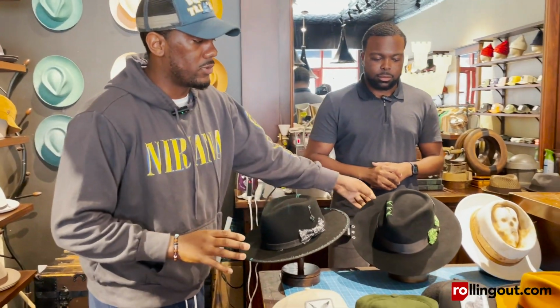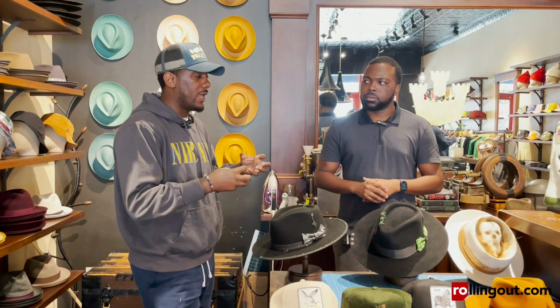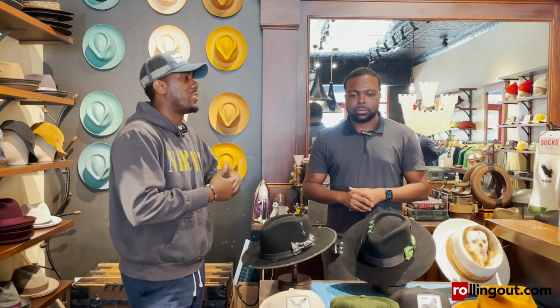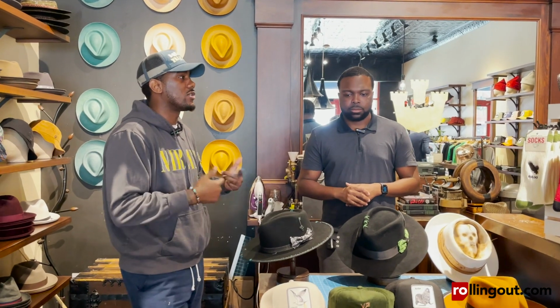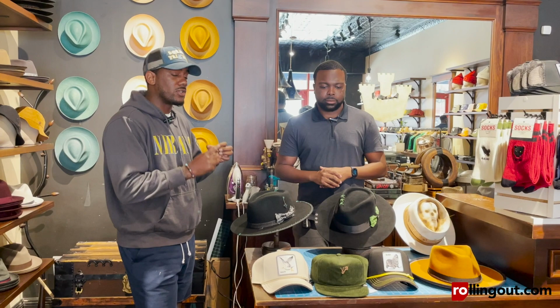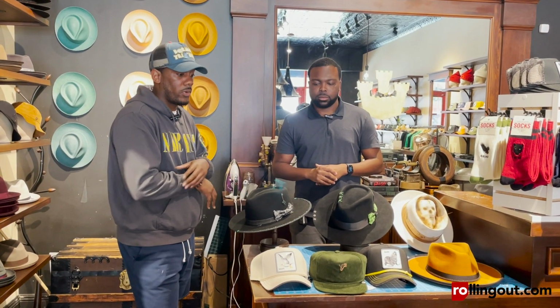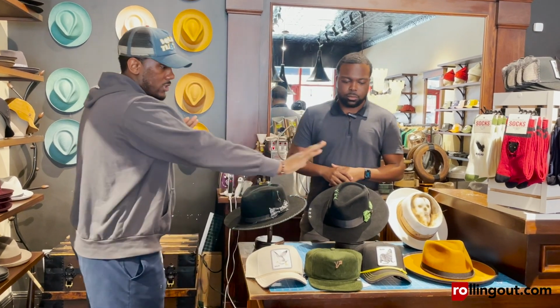Some of these are custom made hats, so you can always do that as well. I always tell people, anytime it comes to fedoras, anything, you want to get it and then make it your own. You don't want to just buy it fresh off the mannequin because then you're dressing like someone else. You're not being yourself. So it's very important to introduce small pieces of who you are into what you're wearing. That's super important, right?